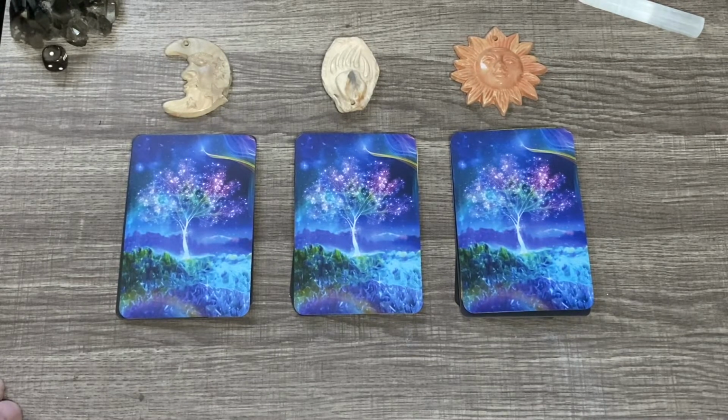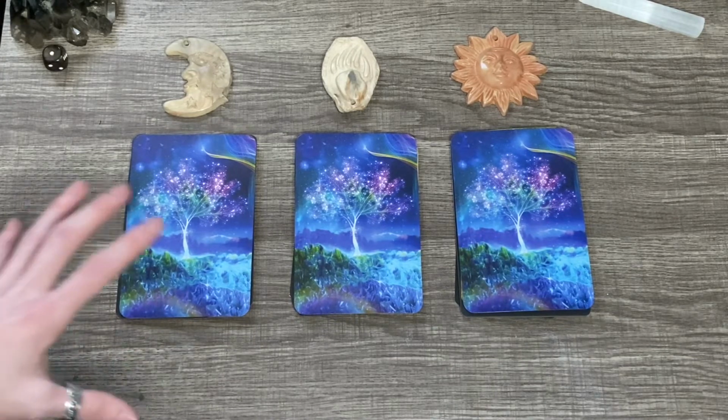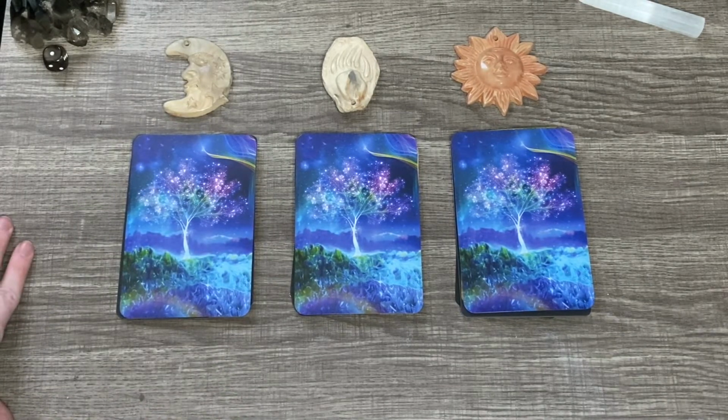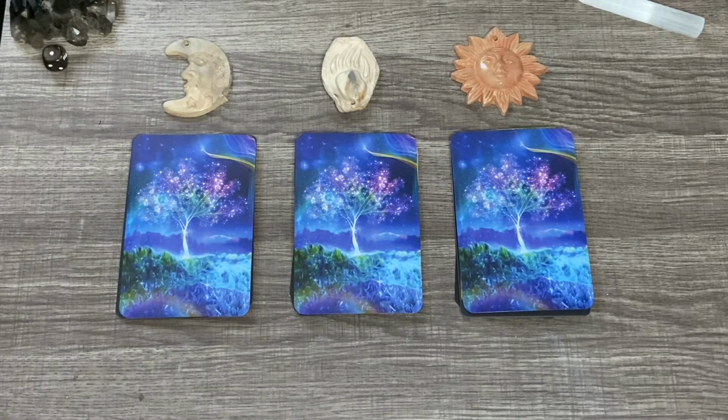I'm definitely curious. Like I said, there's a lot of cards here. It's a lot of info. I didn't want to make each individual reading too terribly long, but there's definitely a lot of cards here, and then I have some dice that I'm going to be rolling as well per usual. So we're definitely going to see what your November 2020 has in store.